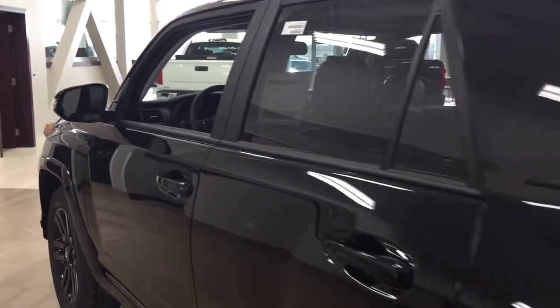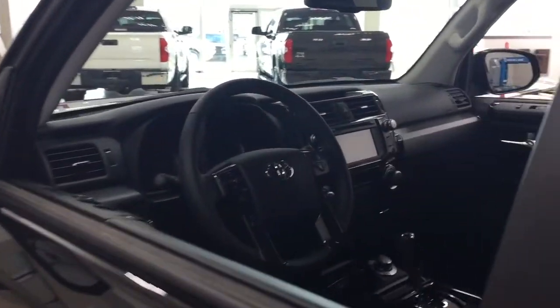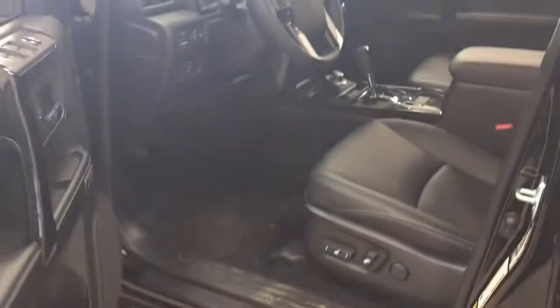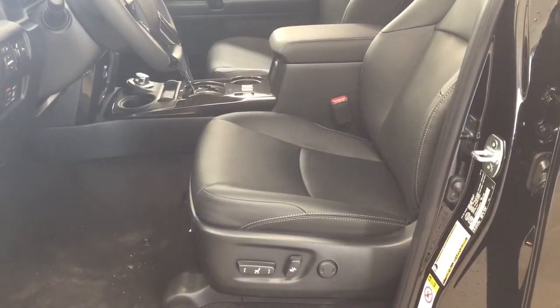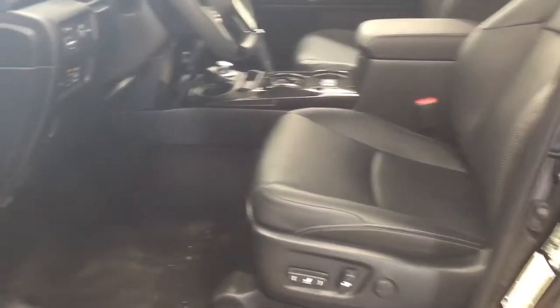Now, the color we're going to be taking a look at today is black, and to start off with, we're going to be taking a look at your front dash as well as your front seats, just so you have a much better idea of how much space there is. Now, you have your black leather interior seat surfaces with your power driver's seat and lumbar support.